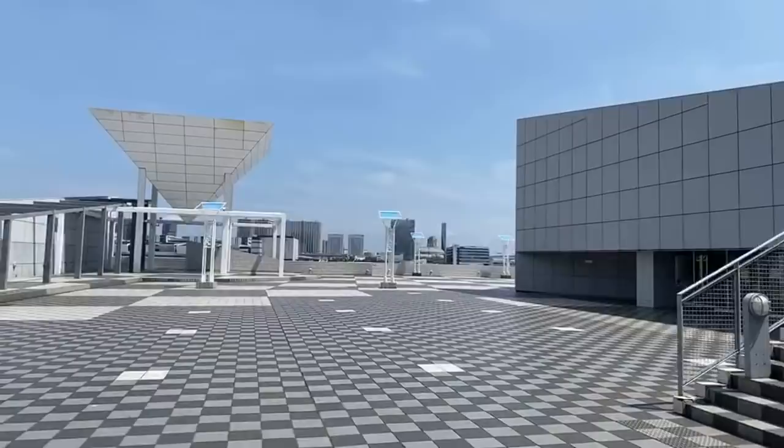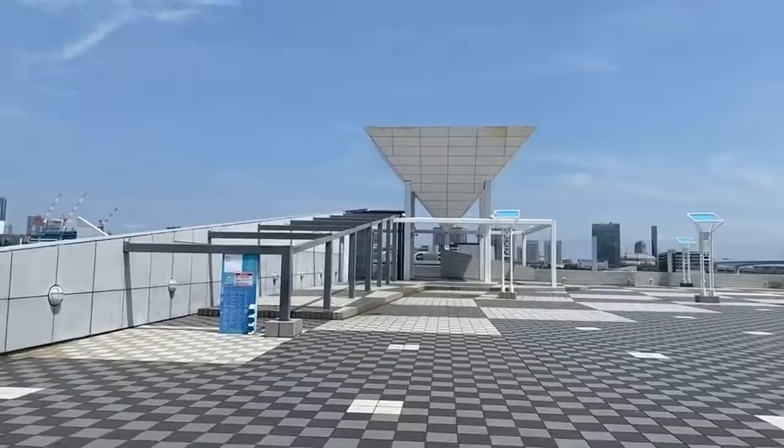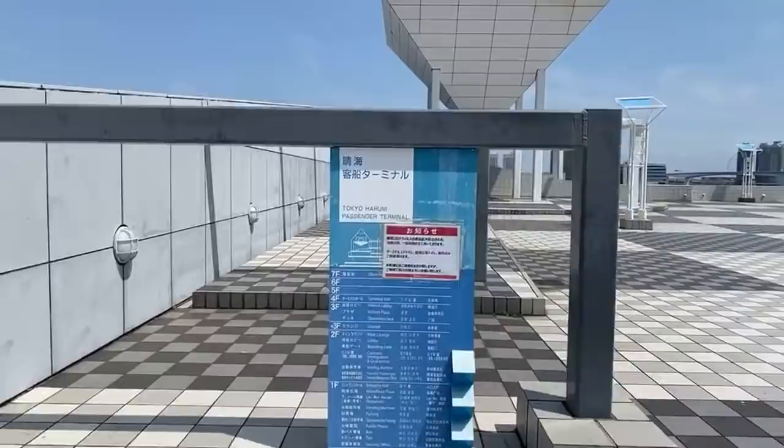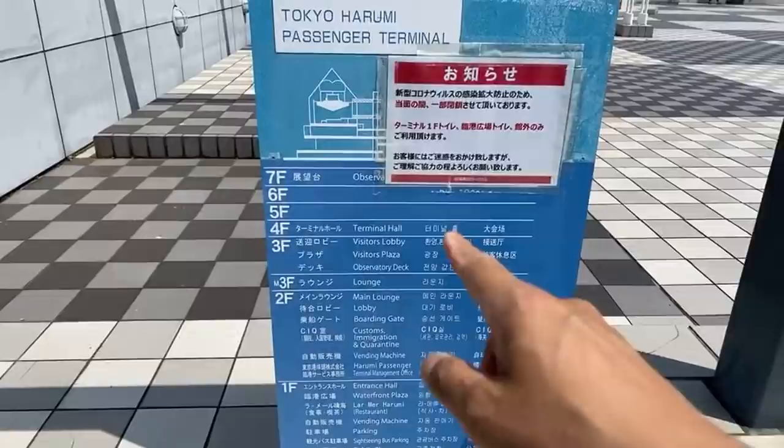All right, so I still have a little bit more history in the well for you to tell you about this island. Name is the Tokyo Harumi Passenger Terminal. And it goes up to 7 floors, and there's an observatory deck. We could possibly go up there.